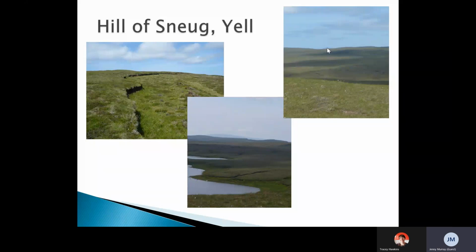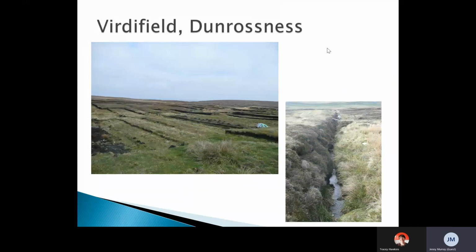At Virdifield in Dunrossness, where the ard components were found, is a large boggy area between Levenwick and Clumlie. With two broch sites nearby, the Ordnance Survey map also notes homesteads, burnt mounds, and a cist in the surrounding fields. To the east of the bog, the landscape slopes down to the sea, and it's very much sheltered to the west by the high ridge of hills, including the Wart of Scousburgh. The ard was located to the west of the bog, quite near to the burn of Daleswater, seen here, which courses across the moor.